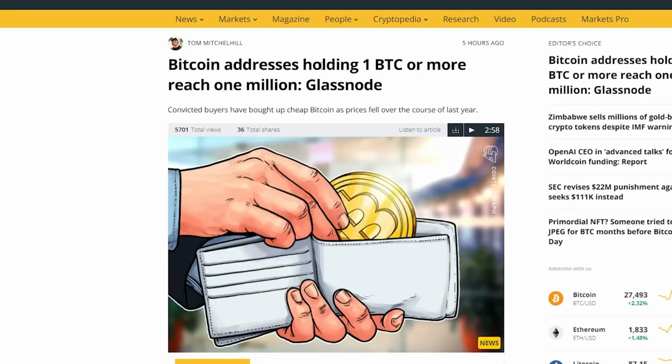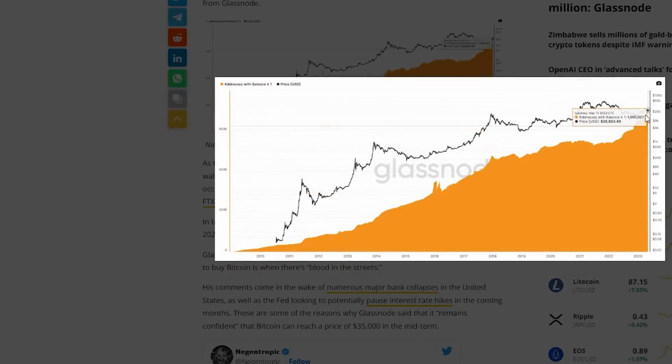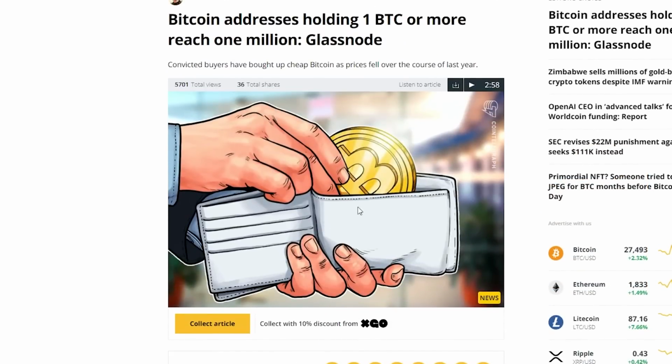Now, one cool thing is that we have reached a new milestone: 1 Bitcoin or more being held by 1 million people. You can see the chart right here, and you can see on the chain that a lot of people are holding 1 Bitcoin, which I think is enough to, in the future, make you a millionaire. I think Bitcoin is going to reach $1 million eventually. So I'm very happy with a lot of people now holding 1 Bitcoin.